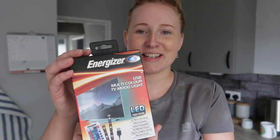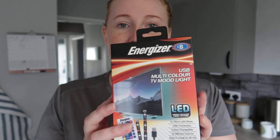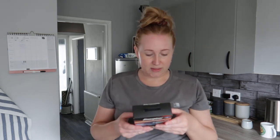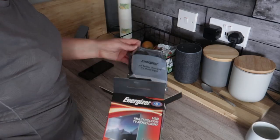B&M today, basically. I should be getting paid for advertising these products. But these were literally a few pound from B&M, I think they were reduced, they weren't £8. It's supposed to be lights for behind your TV, but I'm thinking I might be able to put them underneath my cabinets. I have some of these little things that you charge and then they come on, but they're not very bright and they need charging really often, whereas this one you plug in via USB. I don't really know what to expect when I open the packet and whether it'll work, but we can have a look.